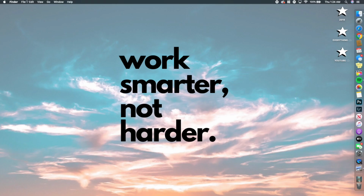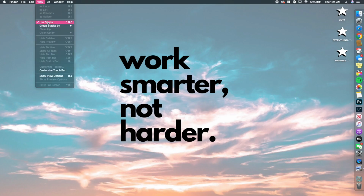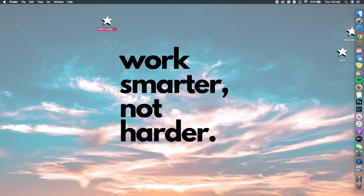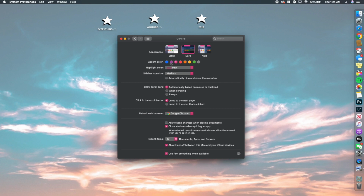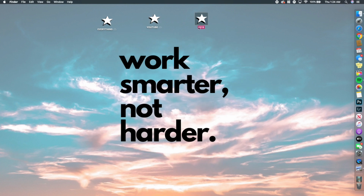But before I show you that really quick, I want to show you that if you go under View and use stacks and uncheck it, it allows you to actually move your icons around and place them where you want them to be placed. But as for the accent colors, you see how when I click on something, it showed up as pink. Basically, if you go into your settings and click on general, you can click any of these colors and those will show up as your little accents. So I like pink to be mine. It kind of just highlights everything in pink, which I think is super, super cute.